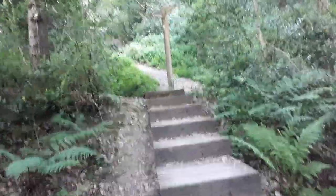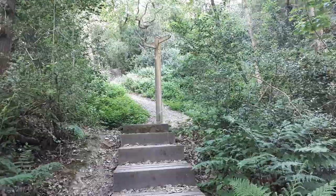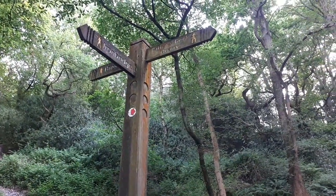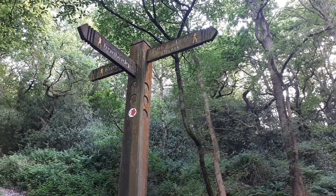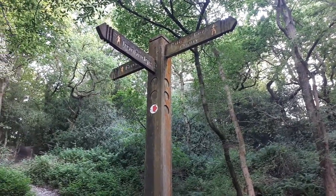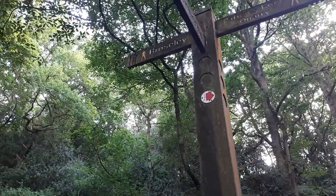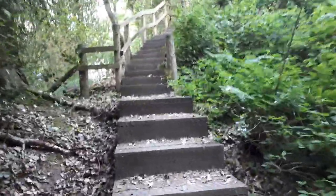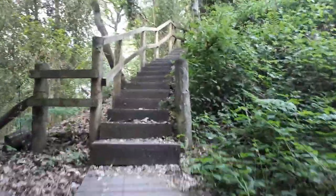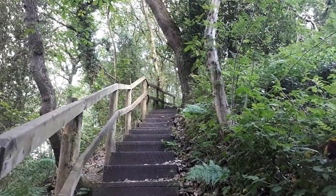Instead, we're just coming up here to that signpost there. As you can see, the signpost points in the direction of where to go to follow the Patterns Rock Quarry path. But as I say, we've already done that a few days ago. Instead, we're going to carry on to Broseley, which is up these steps here. So yeah, let's carry on this way.